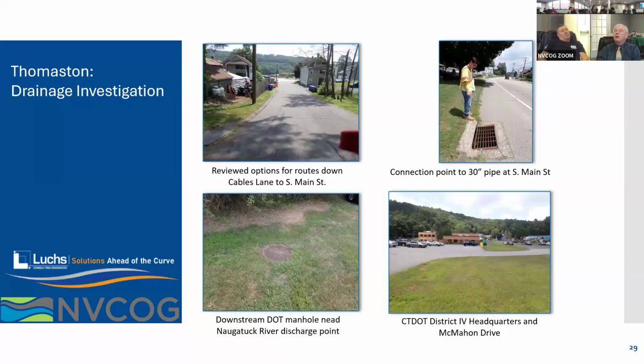Next slide, please. And as I said, Cables Lane itself is very steep, but in looking at the piping system further downstream, we thought there's a spot there on Route 6 where the existing pipe ties into that there's room to lower the pipe and put in bigger pipes and then tie into the DOT system down by District 4.